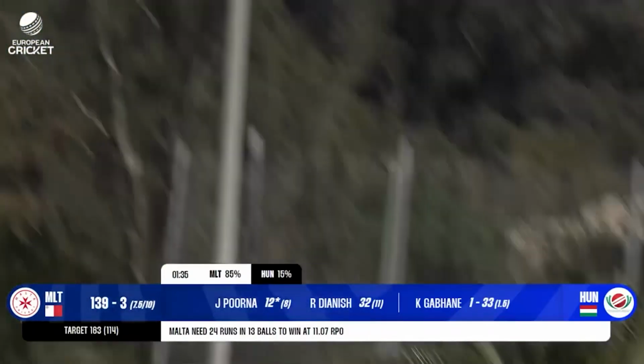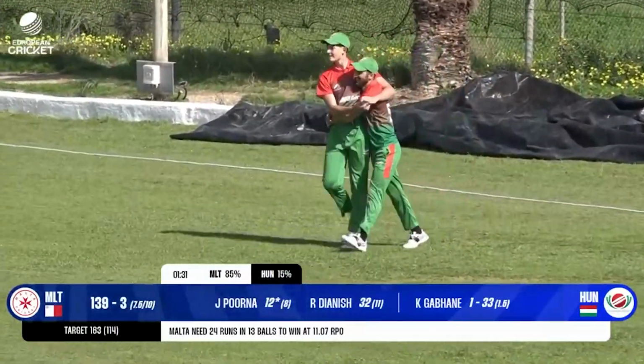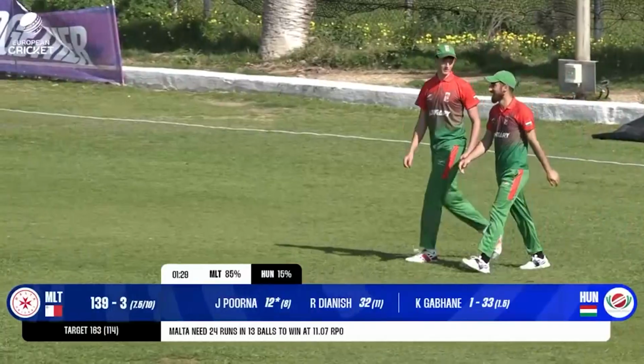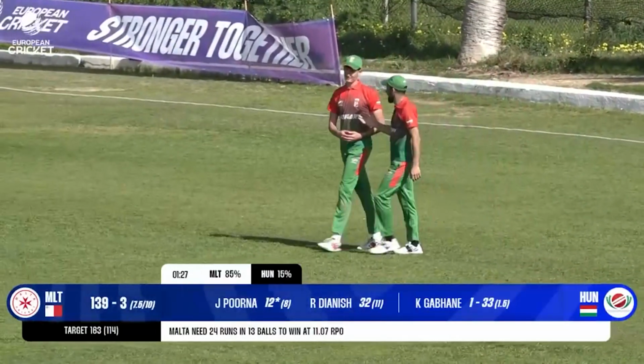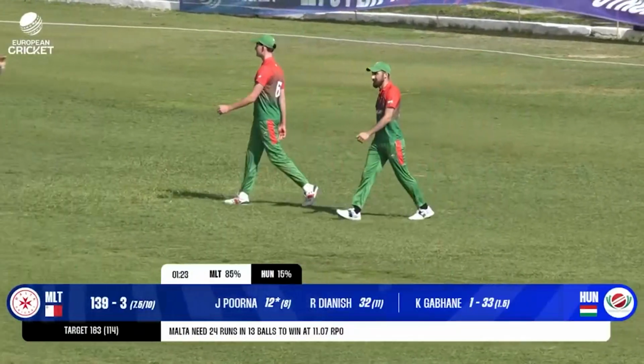Matty Ainsworth is in with a chance here, and what a great catch that is. That is a brilliant catch. He stayed calm under that and actually took the ball quite low, under his waist almost, but on the boundary. It doesn't matter how you take them, and that's a really important wicket there for Hungary.